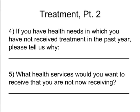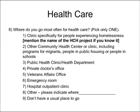Another couple other questions about treatment, and these are open-ended questions. We want to know, in their words, why are they not getting treatment right now? And maybe there's just something that they're not getting care for. Maybe they didn't answer anything in the last question. So, just go ahead and start off by asking, if you have health needs in which you have not received treatment, tell us why you have not received these services. We also want to know what sort of health services would you want to receive that you're not now receiving. Again, those are open-ended. It's a time to give the participant a chance to just really describe in his or her own words what's going on.